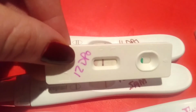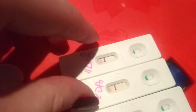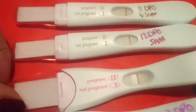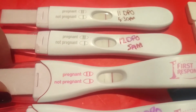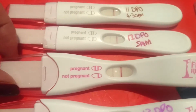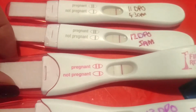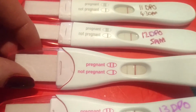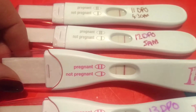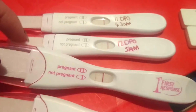And then obviously at 12 DPO at 5 AM along with this one, I did this one too, and it doesn't seem much darker. It seems quite the same. But on 12 DPO in the afternoon, I started to get a bit of cramping, which I know is completely normal, but it was very, very uncomfortable and my back was hurting, and it got to a point where I did start to worry. So I went ahead and done another one of the First Response.